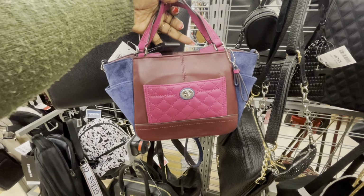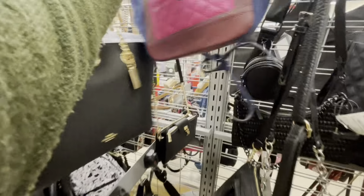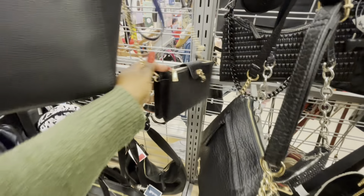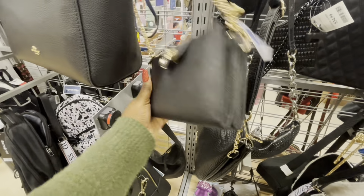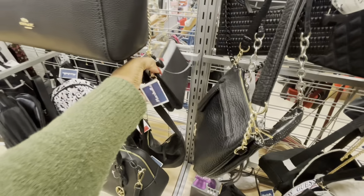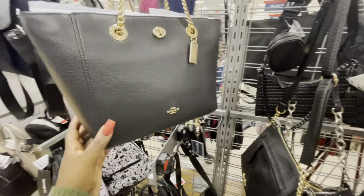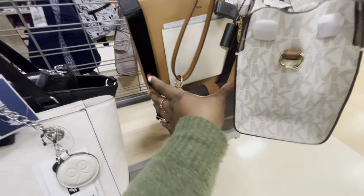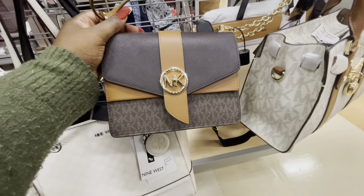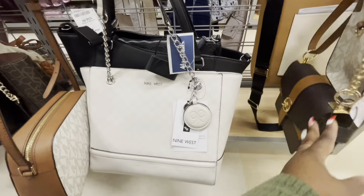This one is 150. Coach. With that crossbody strap. I like this little Michael Kors with the little lock. And that is 100. This Coach is $150. Michael Kors, $150. I still have this cute one. $109. That DKNY is $60.